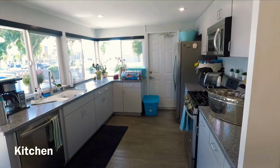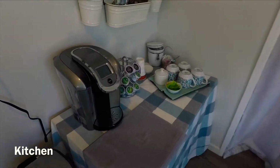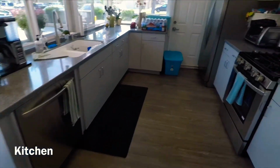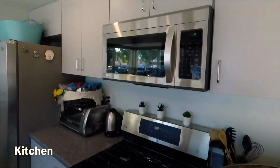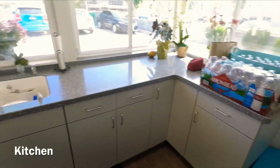And then over here we have the kitchen where you can make food. There is a coffee area for dad or family members. And there's a full stove, microwave, toaster oven, and fridge so that you can eat and drink freely during labor.